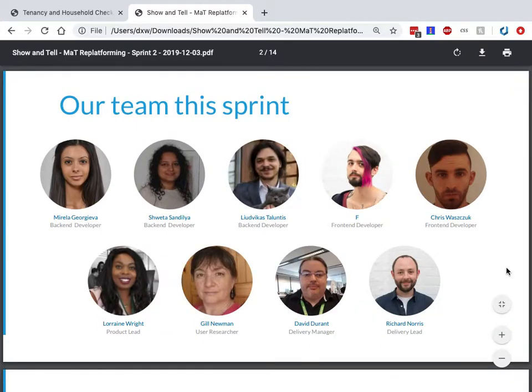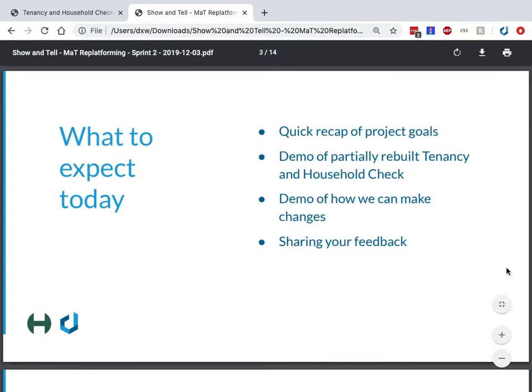This is the team that's been working on the project. It's a mixture of folks who work for Hackney IT and our partner at DXW, and this is a mixture of programmers and designers and delivery managers, and Lorraine sends her regards from Tunisia, where apparently she's having a lovely time.